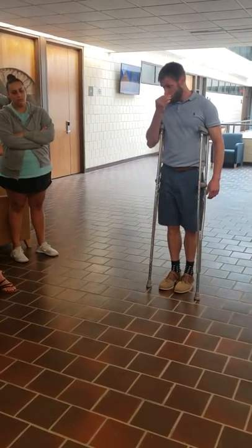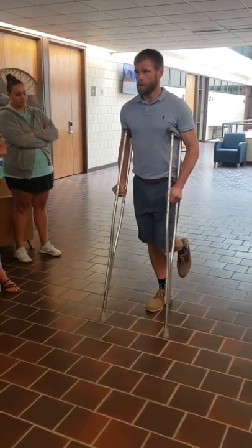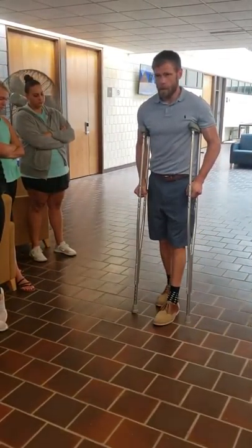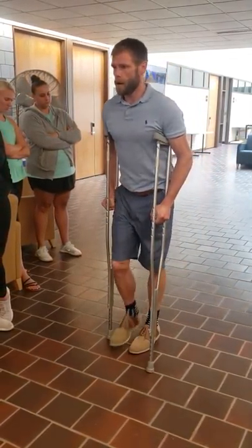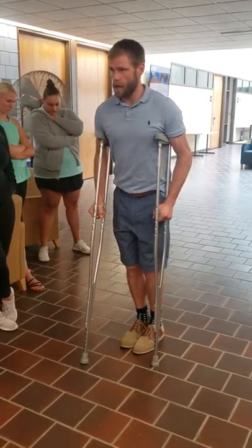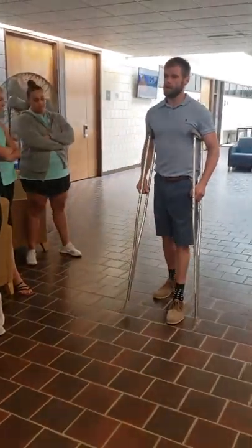Then there's the 2-point crutch walk. So 3-point was this, 4-point was this: opposite, opposite, opposite. And it's really, guys, not at the same time. I move the crutch and I move the foot. They are separate points. And then there's the 2-point.